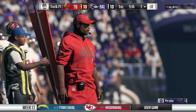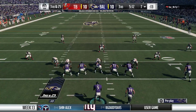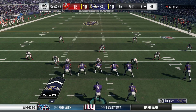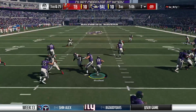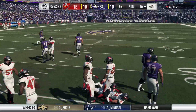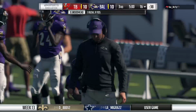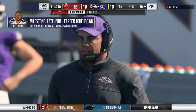Flacco and the Ravens now, after the sack, need something good here on 3rd and long. The first carry for the vet, Danny Woodhead, and he's able to get it here to about the 16-yard line. Gives him 9 on the carry, but it's not enough, and it'll be 4th down.